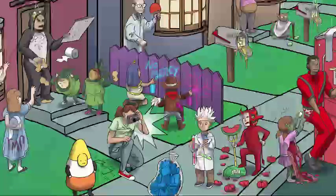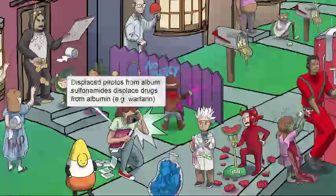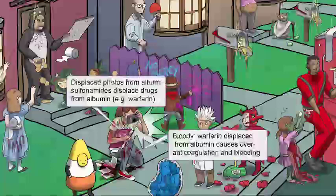Let's give our photo-happy mom the family photo album, that's album for albumin, and distracted as always, all the photos are falling out of it, getting displaced, if you will. The mom, way too into this whole Halloween thing, is covered in fake blood. Remember, drugs like warfarin getting displaced from albumin, leading to increased risk of bleeding because of over-anticoagulation.